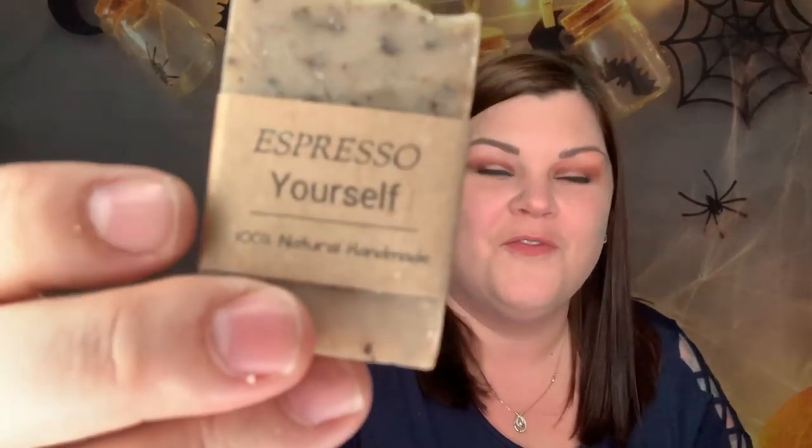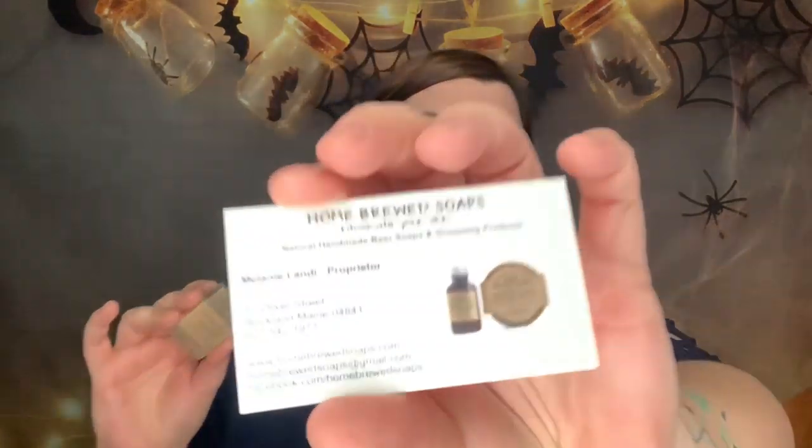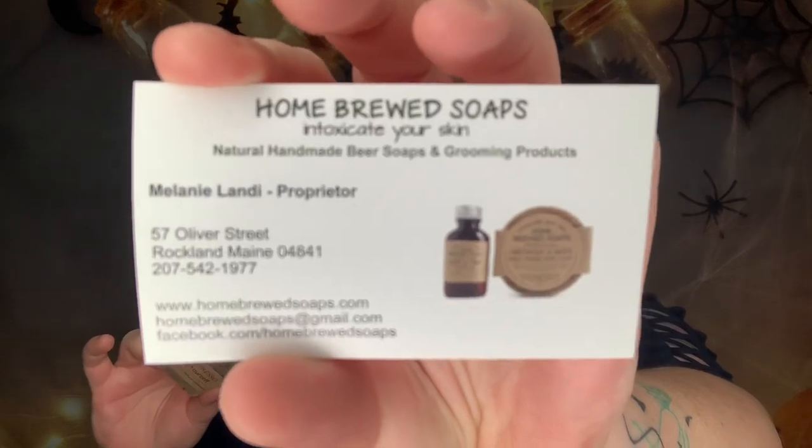Espresso self. Instead of express yourself, espresso self. That's cute. Espresso self. 100% natural, handmade. And then here is a card for this. Home-brewed soaps intoxicate your skin. So this was made in Maine, and that's the person's business card that it came from.